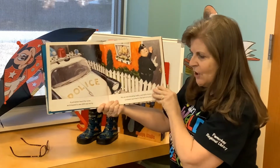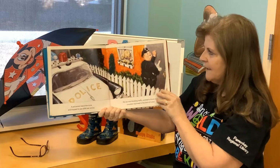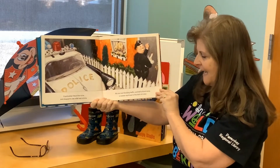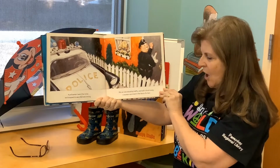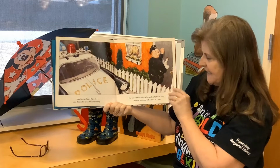A policeman heard the noise and stopped to see what was wrong. He went and knocked on the door. His car was blocking traffic, and half a block away, a woman squirmed into the back seat of the taxi.